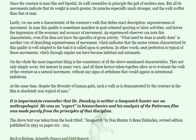It is important to remember that Dr. Donskoy is neither a Sasquatch hunter nor an anthropologist. He was an expert in biomechanics, and his analysis of the Patterson-Gimlin film was made purely from the principles of that discipline. The above text was taken from the book titled Sasquatch by Don Hunter and René de Hinden, revised edition published in 1993, on pages 201 to 204.